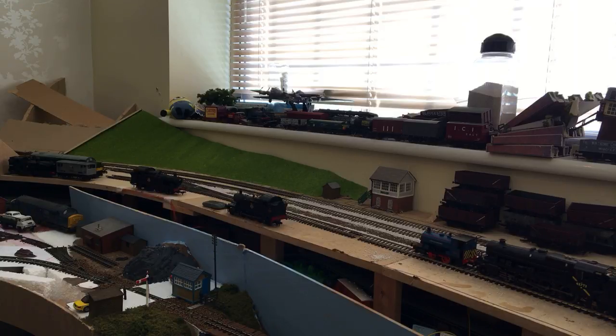So the rake that's behind Flying Scotsman is just a generic rake, what you would have seen on the East Coast Main Line in the 50s and 60s. Not one of the special trains like the Elizabethan, just your generic passenger train. And in this rake, I have a Thompson and an ex-LMS coach. And I think that's the one that derailed.